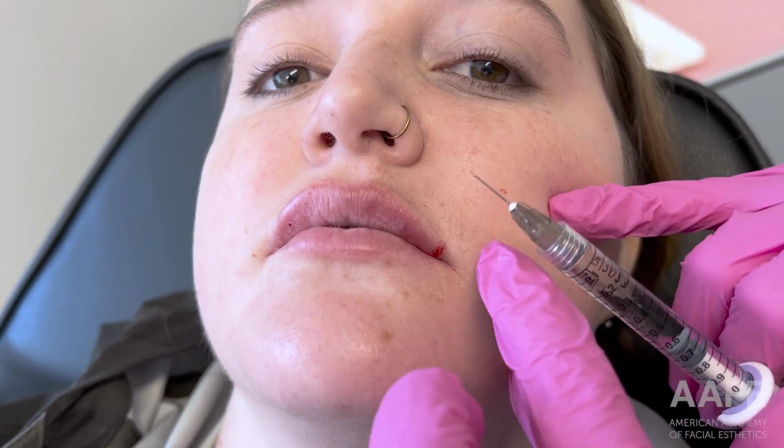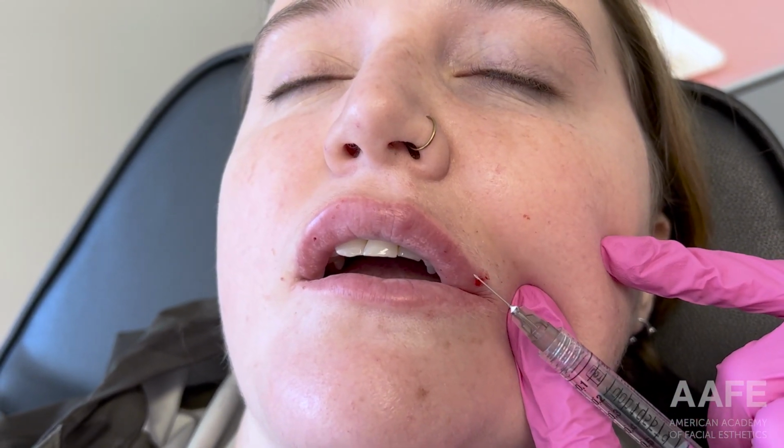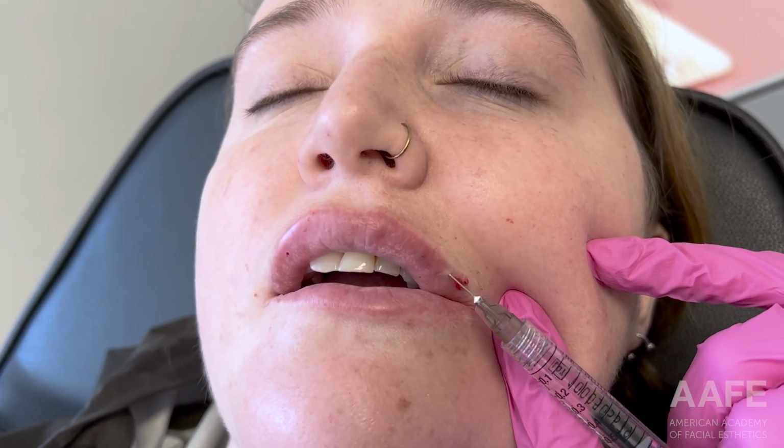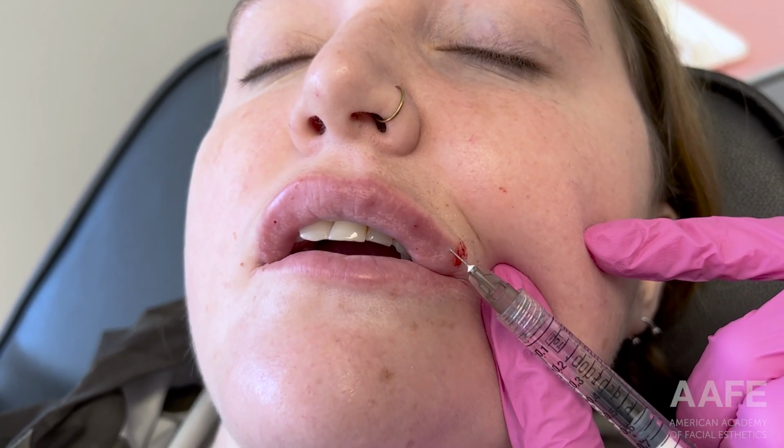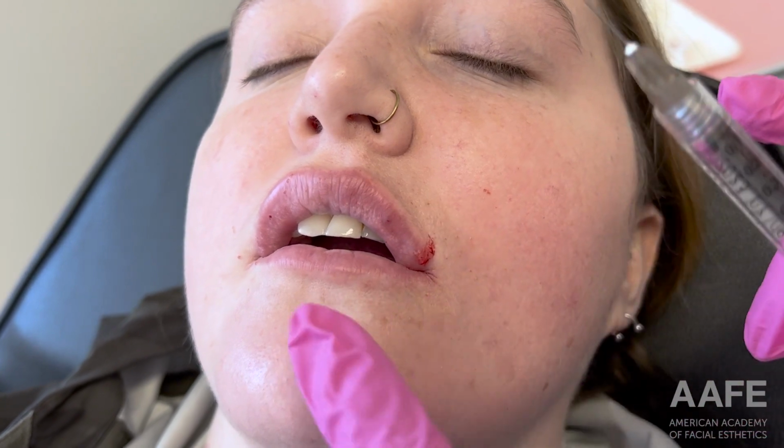All right, open for me. So we had a little bleeding over here, a little bit of a bruise, no big deal at all. We're going back in. I'm just going to lay a little bit of product closer to the vermilion border just to get this area to pop slightly. Good. And now I'm going to move on to the bottom.